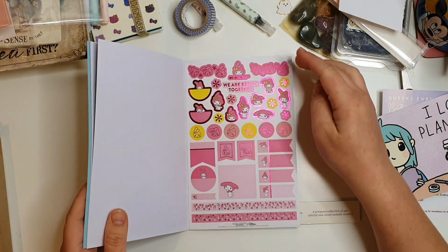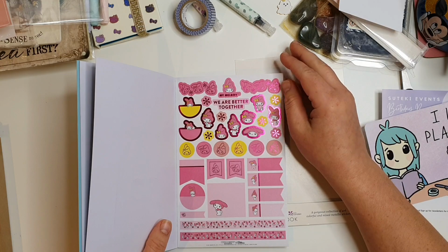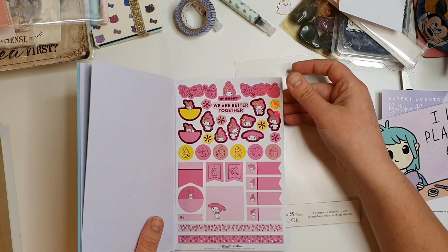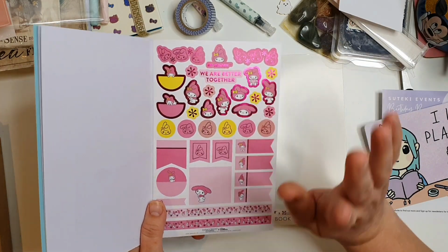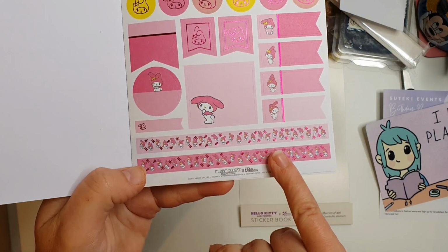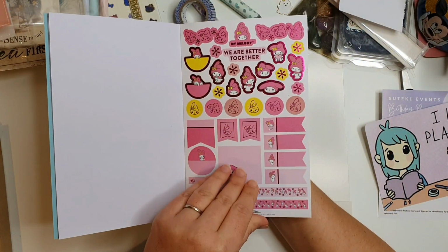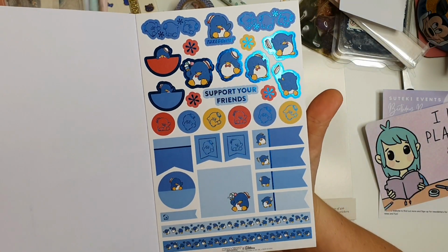And I don't really use Erin Condren stickers anymore because I'm still using an Erin Condren for the rest of this year at work. But then I think I'm going to change up my planner at work, subject to what I need. More on that later. My Melody ones, look at the little cute washi tapes. They're adorable. This isn't my first look, but it's been a while. It's been a couple of weeks since I've looked at this.